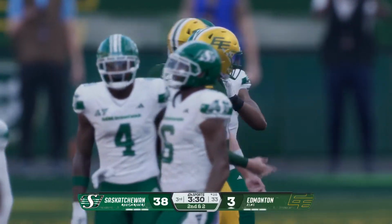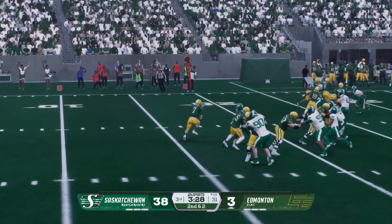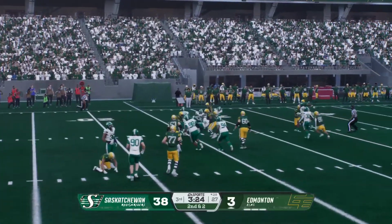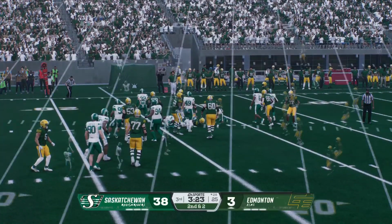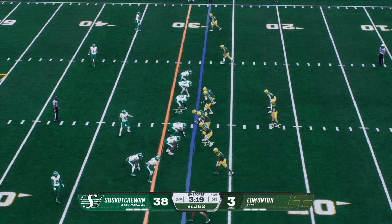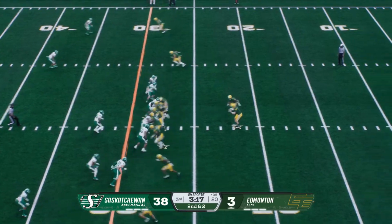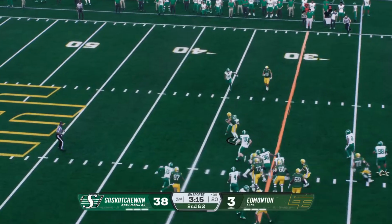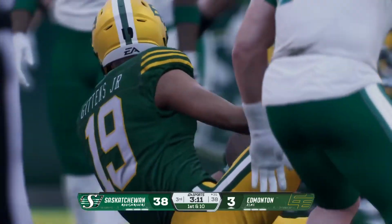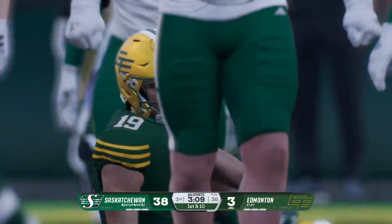This is one of the things that's hard about stopping the option. That wasn't a big gain, but you look up, and they're in second and short, second and medium. They put you behind the sticks consistently as a defense. This defense has to be aggressive, make sure they get to this quarterback, and make him make quick decisions. Fires to the big fella. And he'll move his way forward to the first down. They'll mark it at the 35.